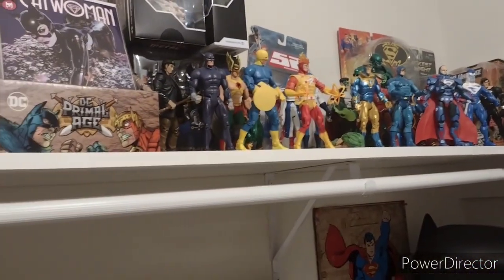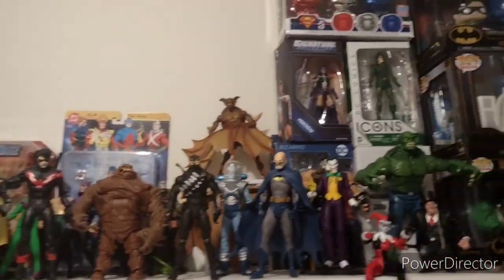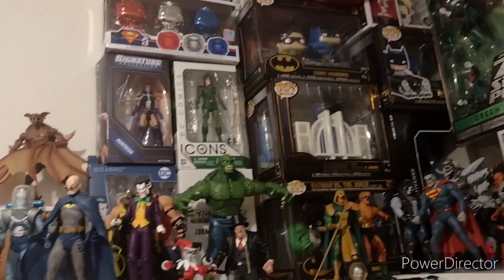I do have like some of my armored figures by my DVDs. I'll probably show you in a little montage coming up, a brief glimpse of like where my trades are and my manga and just some of my other miscellaneous stuff that don't fit in here. So we'll end with that.